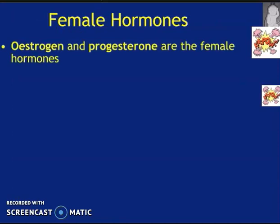So the female hormones that we're going to talk about specifically are estrogen and progesterone. We've said estrogen comes from estrus, so this is to do with egg production. And progesterone comes from the word progestation, so this is what keeps a female pregnant. And when you get contraceptive pills, you will get different versions of them, so some of them will be mixed, some of them can be progesterone only.